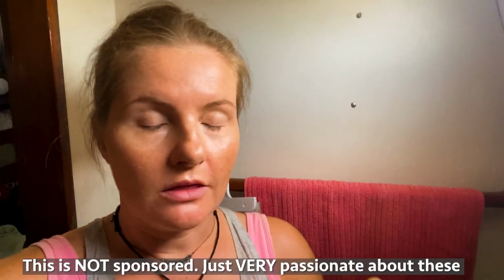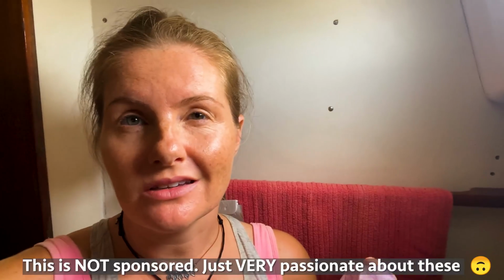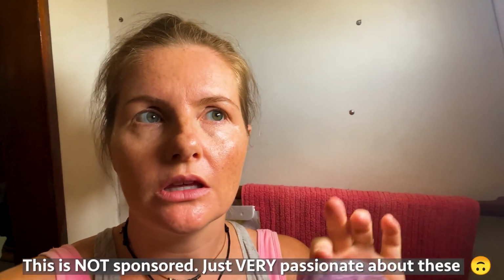So the Lysol dual action wipes have a gritty side and a smooth side, and these wipes are one of the best things I've ever found for cleaning the ceiling on our boat. The ceiling has like a cross grain. It's very deep little grooves. So I hoard these wipes. I still have some that lasted me through the pandemic, and I just saved them for this one job, and I'll show you.